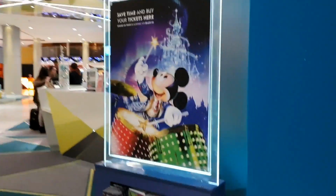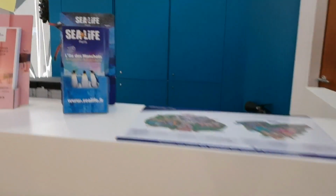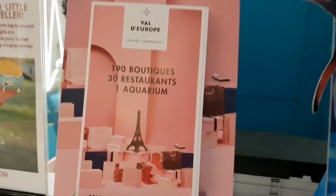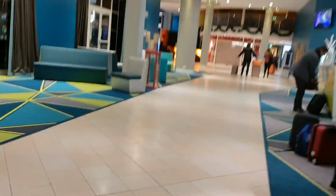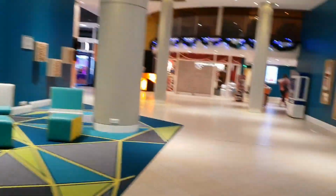Also the front desk where you get your tickets from, get leaflets, etc. Some information on the sea life. Also check out the vlog from there, out of Europe, shopping centre. Okay, so we'll leave them, people are checking in. Oh dear. Good thing is, because it's so late, it's really quiet as well. So you've got plenty of room to sit down.